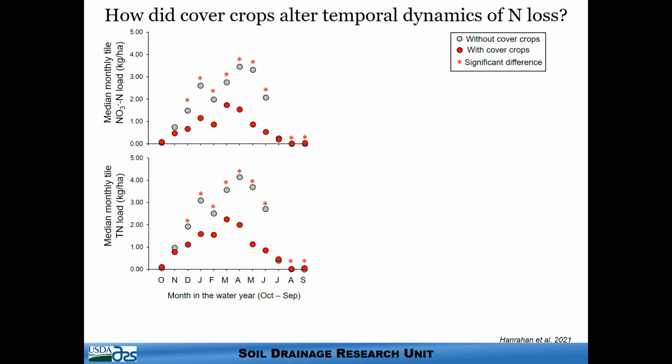So I'm showing you these same plots, but for tile nitrate on the top and tile total nitrogen on the bottom. In comparison to tile discharge, we found that tile nitrate and total nitrogen loads were significantly less from fields with cover crops compared to fields without cover crops, indicated by these red stars on top of these comparisons, in December through June. So this really demonstrated that cover crops were effectively reducing nitrogen loss from fall to spring.